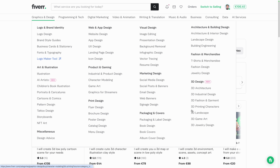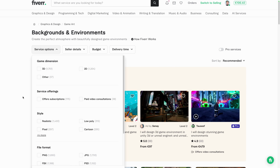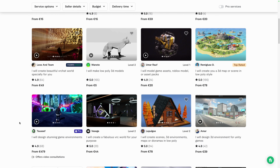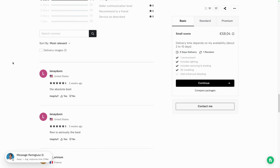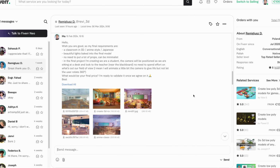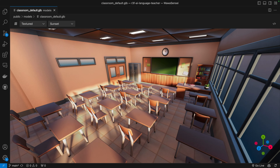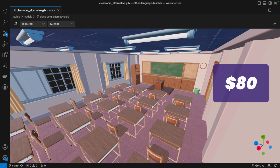For the classroom, I searched artists in the graphic and design 3D game art subcategory. To find the right ones, I filtered on Blender and FBX file format and opened creator pages with styles I liked. To make my choice, I looked at their portfolio, reviews and pricing. I ended up picking Remigiusz and Adityia. I sent them the same requirements with an explanation of what I want and some image references to illustrate what I have in mind. I ended up with this classroom from Remigiusz for a total cost of $140 and this one from Adityia for $80.